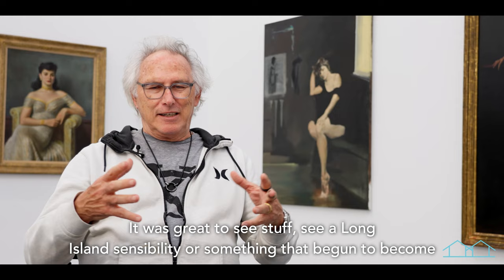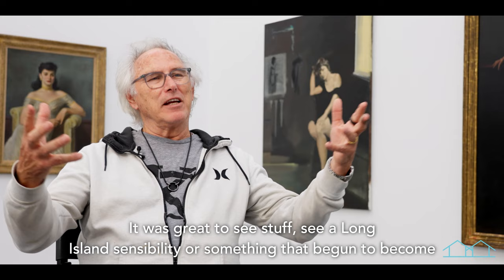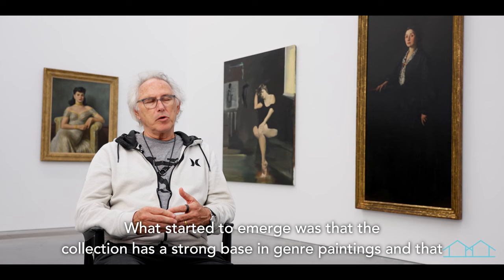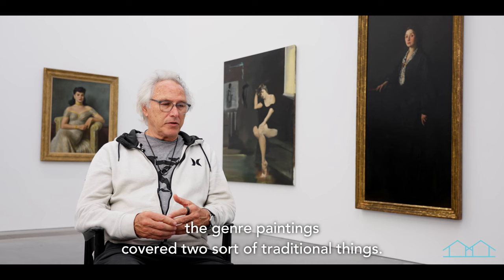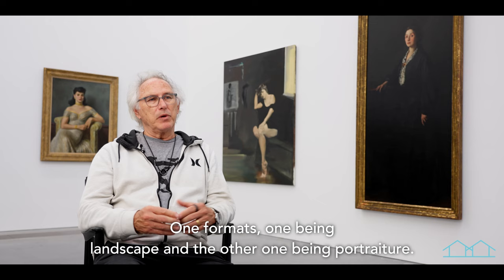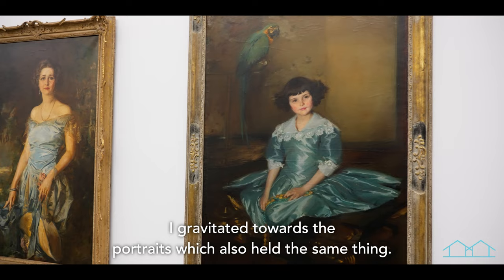Like a Long Island sensibility or something that began to become apparent through the work. So what started to emerge was that the collection has a strong base in genre paintings, and that the genre paintings covered two sort of traditional formats, one being landscape and the other one being portraiture. And I gravitated towards the portraits, which also held the same thing.